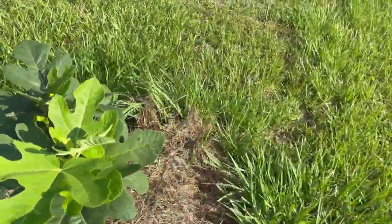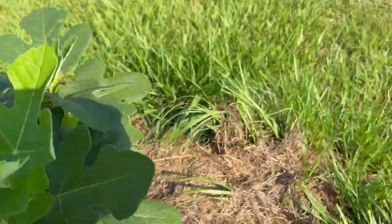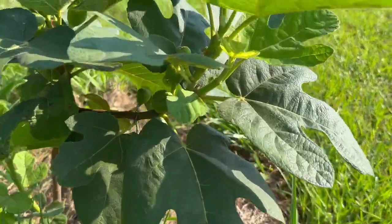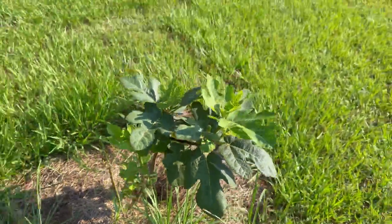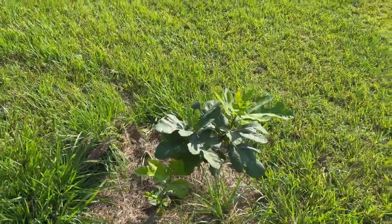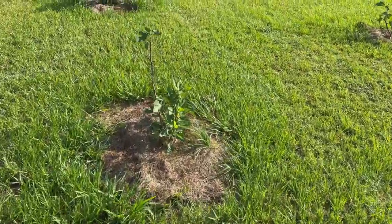All right, this one right here, BI39. This is another Italian variety, Mount Etna type. It's got some figs on it. I've been wanting to add this one to my collection for years, but I finally got one last year at the Fig Swap in Chattanooga, Tennessee.